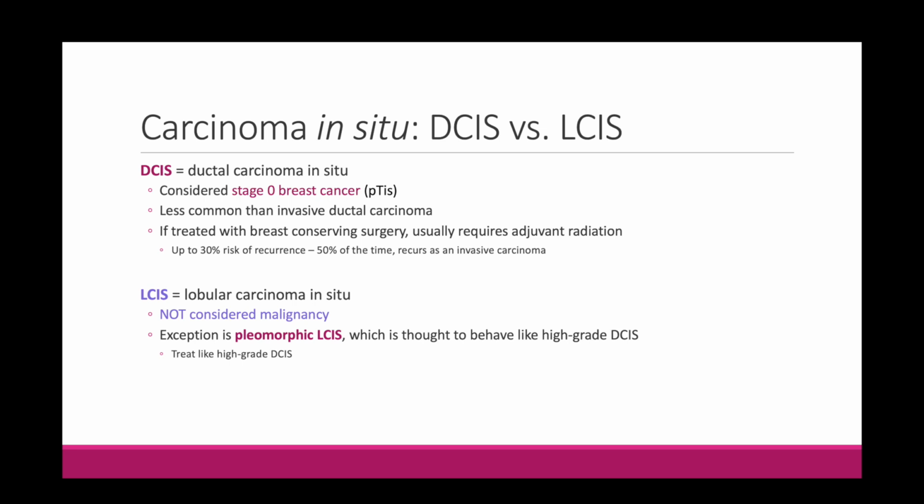In a later talk, we'll go through some of the data for DCIS and talk about cases where we may consider omitting that. But most of the time, if treated with breast-conserving surgery for DCIS, we recommend adjuvant radiation because, like I said, it can be up to a 30% risk of recurrence. And if it does come back, then half the time it comes back as an invasive carcinoma. So it's really the radiation to reduce the risk of it coming back as an invasive carcinoma.